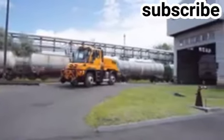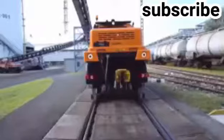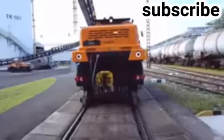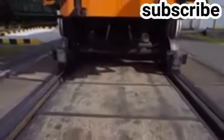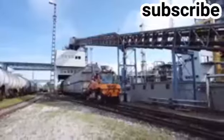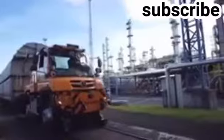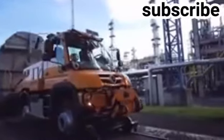The vehicle can transport cleaning equipment or accommodate repair or diagnostic equipment. On the road, it speeds up to 90 km per hour, allowing the vehicle to reach the site quickly. The Zagro Unimog U423 moves even if there's no roads, too. The four-wheel drive and high ground clearance are responsible for the high off-road capability.